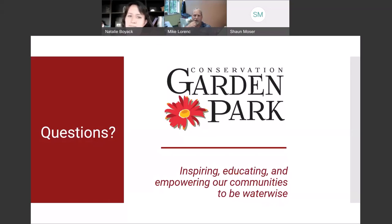Someone asked how long that silver edged horehound blooms. Ooh, that's a good question. It's not super noticeable, so I will admit that I'm not totally sure how long it blooms, because you don't really notice it very much. But it just started blooming within the last week or so. And I would expect it to finish blooming in another week or two.